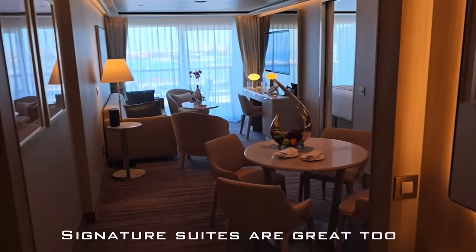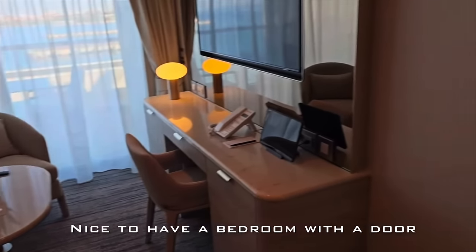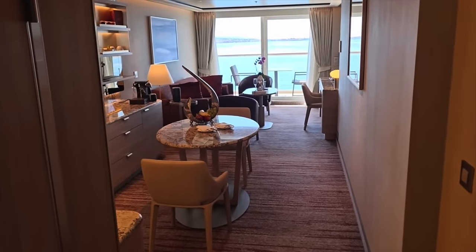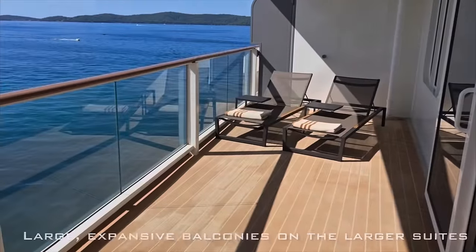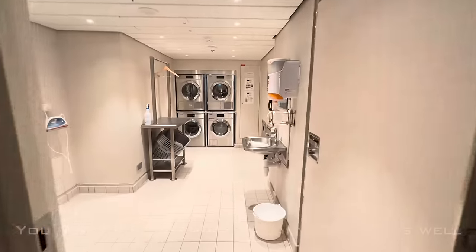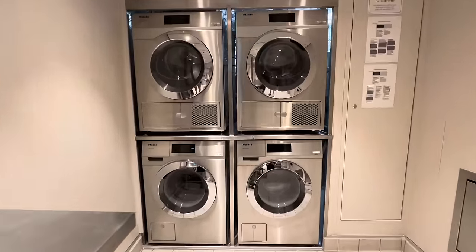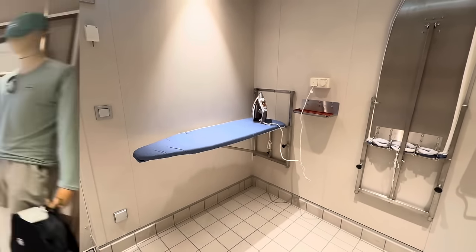Some of the larger suites, as you can see here, offer a bit more room and additional amenities. I do think that the classic to premium suites are great, but if you're looking for more room, these larger suites usually have a door separating the bedroom and offer a larger amount of deck space, which of course is a huge plus as well. The larger suites come with complimentary laundry done by your butler, but if you're in a premium or lower, you can do your own laundry in their laundrettes, and they even include the laundry detergent to use.